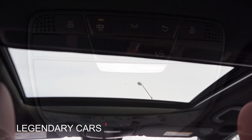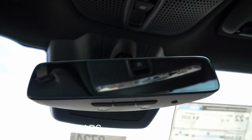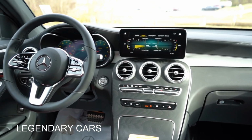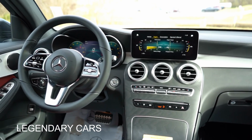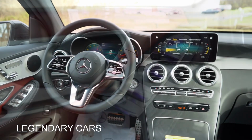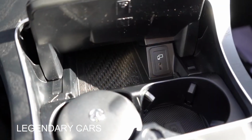Also, there is an overhead sunglass holder up top there as well. Auto dimming rear view mirror with garage door openers for up to 3 different garage doors, and that's going to be a frameless mirror as well, so I like that. Dual zone climate control does come standard. 64 colors of ambient lighting as well. Mercedes-Benz definitely does ambient lighting very well. Wireless phone charger goes for $200 if you wanted to go that route.